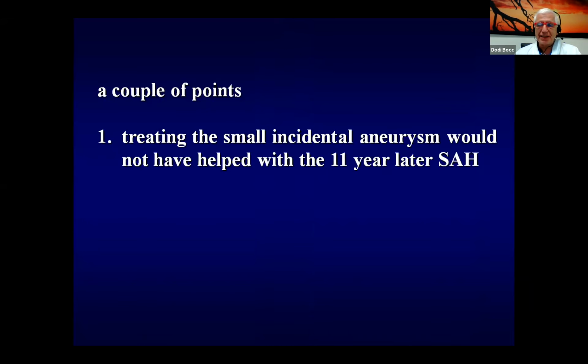So this raises a couple of points in my mind. That, of course, treating the small incidental paraclinoid aneurysm would not have helped with a subarachnoid hemorrhage 11 years later. And this casts a little doubt on the usefulness of treating unruptured aneurysms.